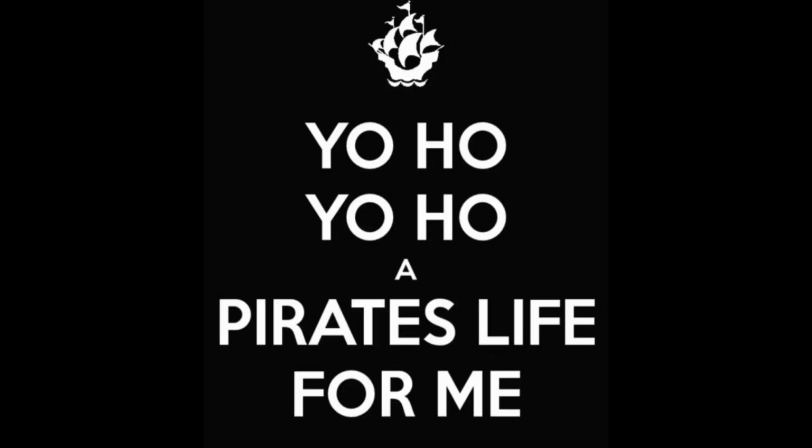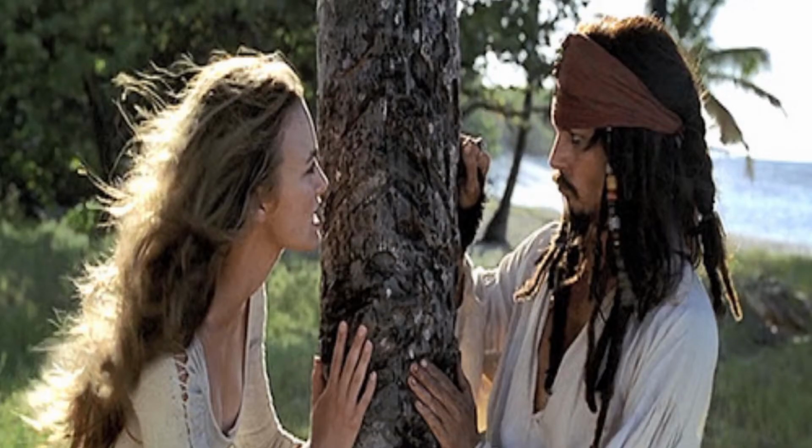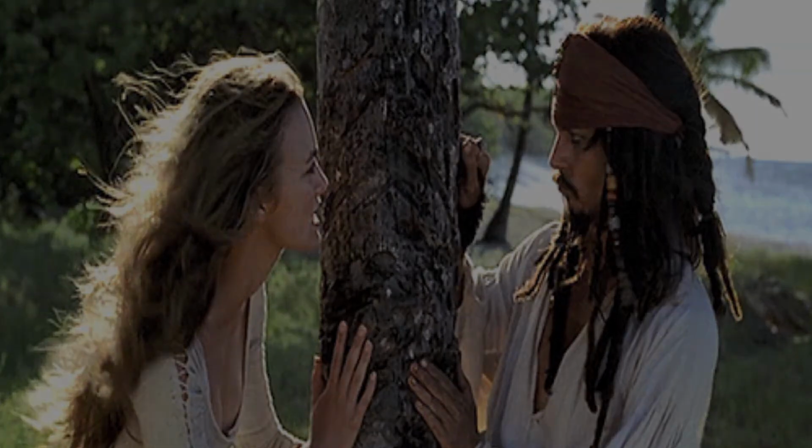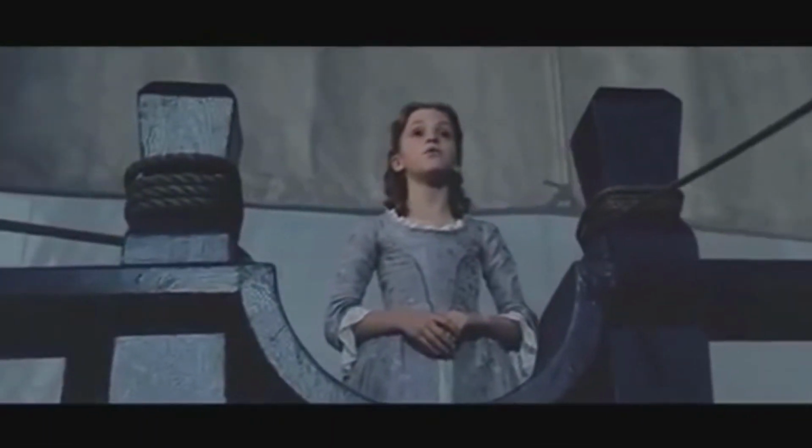The first one is a leitmotif, which is a musical representation of a person, place, or thing. And this is the song Yo-Ho, A Pirate's Life for Me. And this leitmotif represents Elizabeth and Jack, and we hear it twice throughout the film. We first hear it in the opening sequence when we are introduced to Elizabeth, and then we hear it again towards the middle of the film when Jack and Elizabeth are stranded in an island.